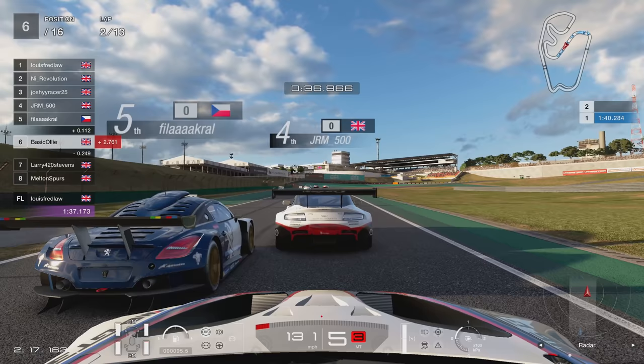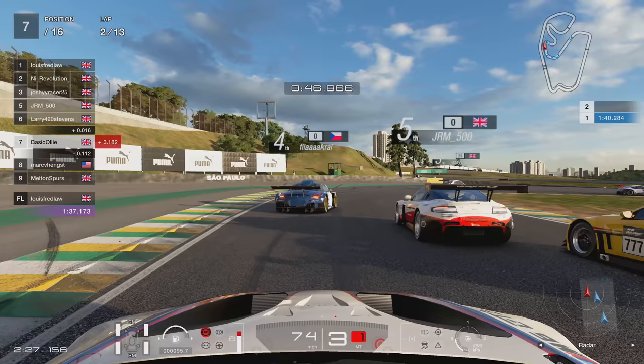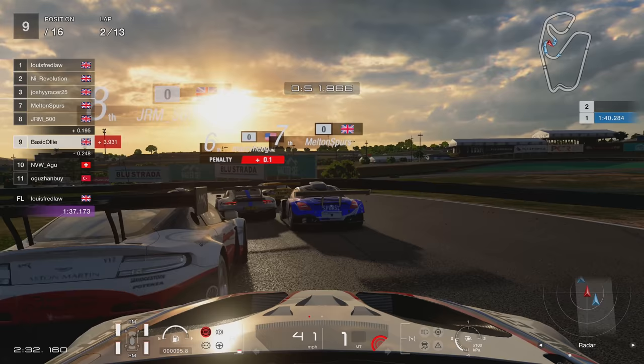But anyways, through turn 4, and I believe this is turn 5, we managed to get ourselves up to P6 after a lap or a bit of racing. You got the JRM in the middle, and you can see I've just got absolutely barged there. It might have been Larry, and it's getting a little bit messy now, and I've got nowhere to go, and I absolutely hit JRM.